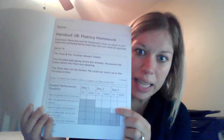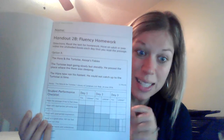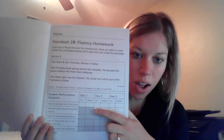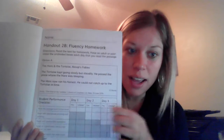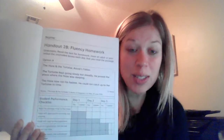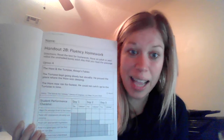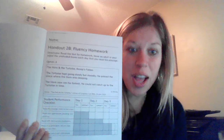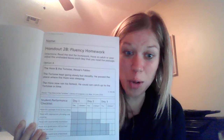But the reason I really like this fluency homework is it gives you things to do and practice each day. So today is day 1. And so on day 1, you see that all these boxes are gray. That's because you're not working on those things on day 1. On day 1, the only thing that you're going to do is read the passage 3 to 5 times. So I'm going to read it with you, and you can echo read it with me. And that way you can practice reading it on your own 3 to 5 times. That is your goal for today.